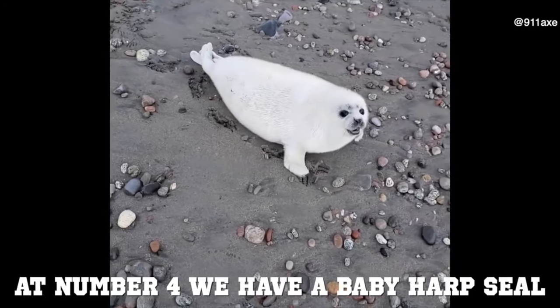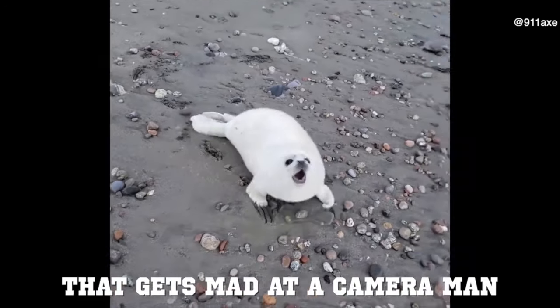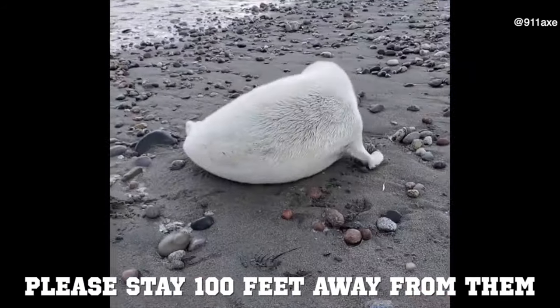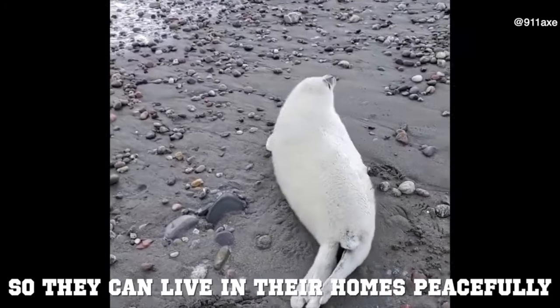At number 4, we have a baby harp seal that gets mad at the cameraman. If you encounter a seal pup, please stay 100 feet away from them so they can live in their homes peacefully.